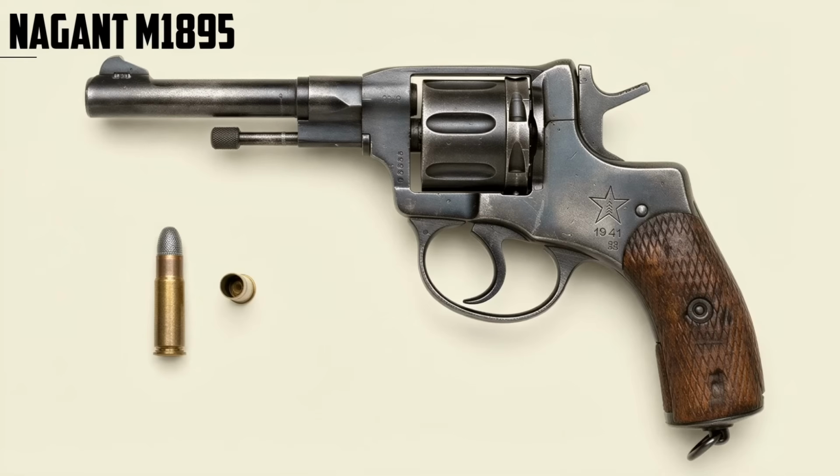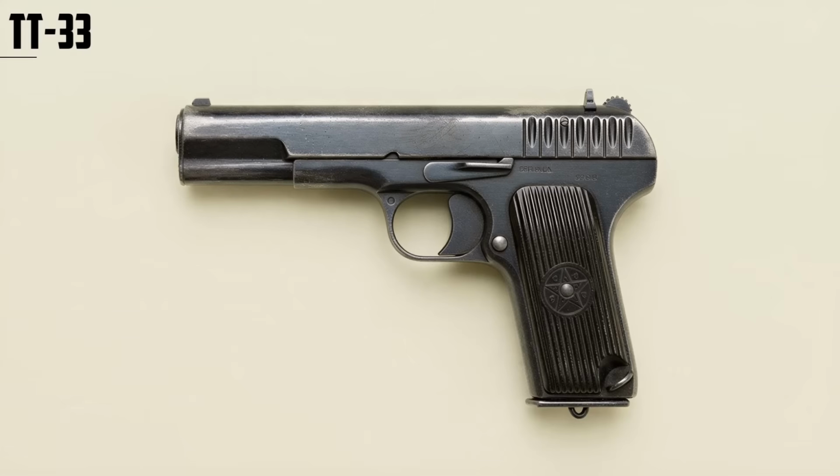First up, handguns. Nagant M1895. This old revolver was iconic for its unique gas seal system. It stayed in service long after it should have been retired, because it was rugged and dependable in the mud. TT-33, a powerful semi-automatic that packed a real punch. The TT-33 was simple to make and easy to fix, making it a favorite for officers on the front lines.